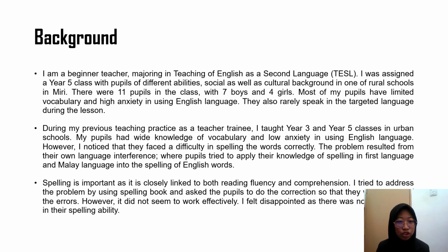I am a beginner teacher majoring in teaching of English as a second language. I was assigned a Year 5 class with pupils of different abilities, social as well as cultural backgrounds in one of the rural schools in Miri. Most of my pupils have limited vocabulary and high anxiety in using the English language. They also rarely speak in the targeted language during the lesson.